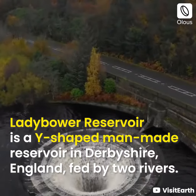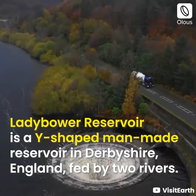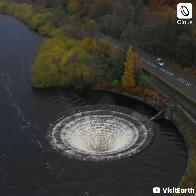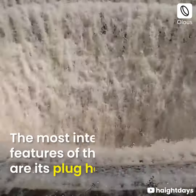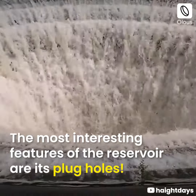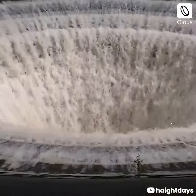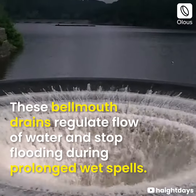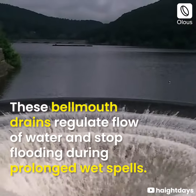Lady Bower Reservoir is a Y-shaped man-made reservoir in Derbyshire, England, fed by two rivers. The most interesting features of the reservoir are its plug holes. These bell-mouth drains regulate flow of water and stop flooding during prolonged wet spells.